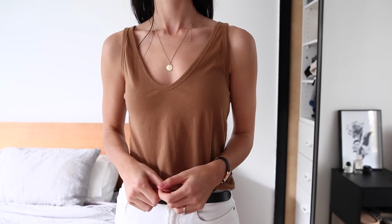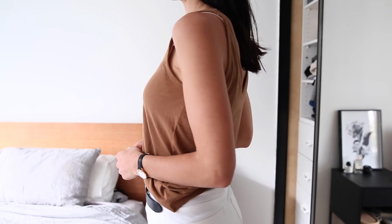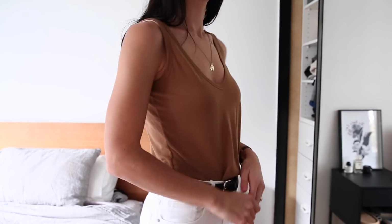If you enjoy color, there's no reason why you shouldn't get your basics in more colorful options as well. I tend to go for muted ones, things that are a little bit less bold. I do have this little cami here, which is from Maybelline, that's in sort of a rich tan, coconutty, caramel color, which to me, this is an absolute basic. It's the sort of thing that I know will work really well with the rest of my wardrobe, and I don't feel like I'm wearing something very bold when I have that on.